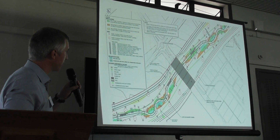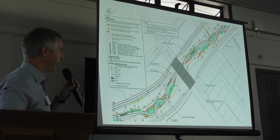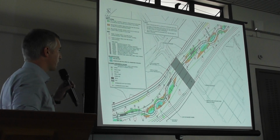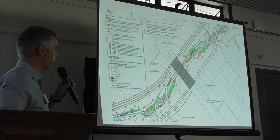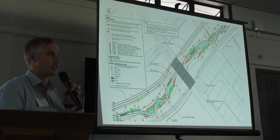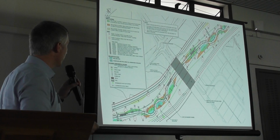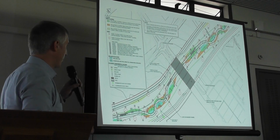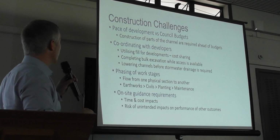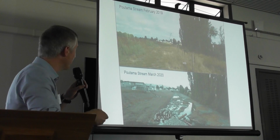This is all planting zones and wetlands, and this is a key one to note as well. The stormwater outlet, we got all the development plans from the developers of where the stormwater outlets would be. So we've placed wetlands at those outlets, so the stormwater doesn't go straight into the stream. It has some treatment before it gets in there. We are limited with the amount of planting we can do though for the hydraulic efficiency of the channel. Some construction challenges, I'll skip over those, it's running out of time.